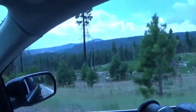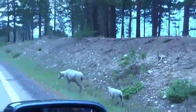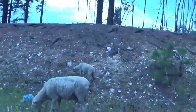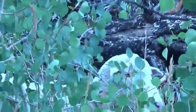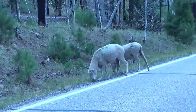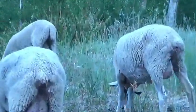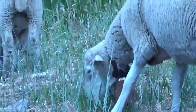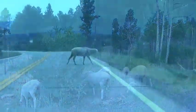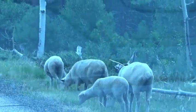Is that a modern day shepherd? There's a mama sheep and a baby sheep. There they go. Hello, baby sheeps. One hiding back there. Oh, no, you're cute. Popping. He's got the cowbell. Look at him. Poor dude. There he goes, Mr. Cowbell.